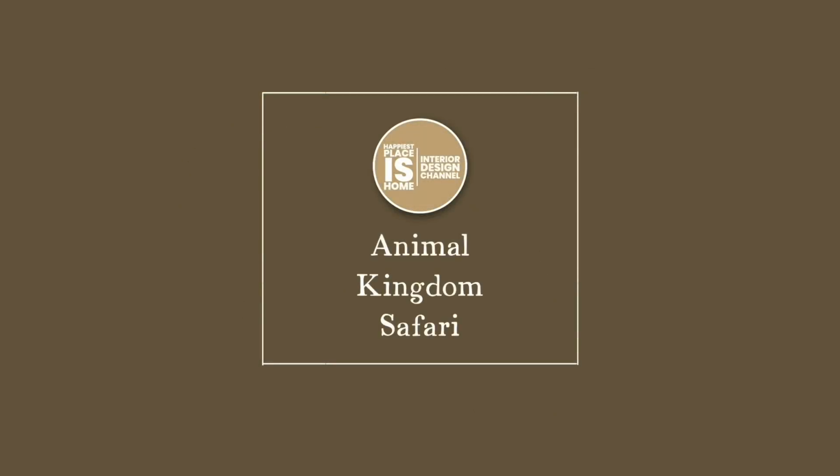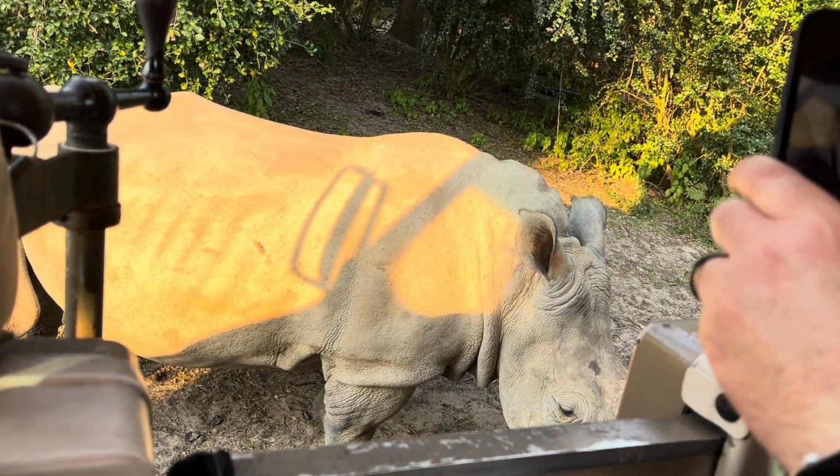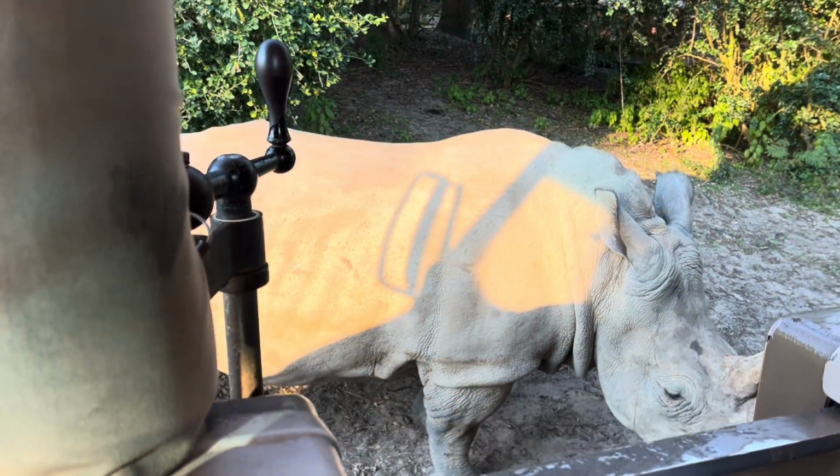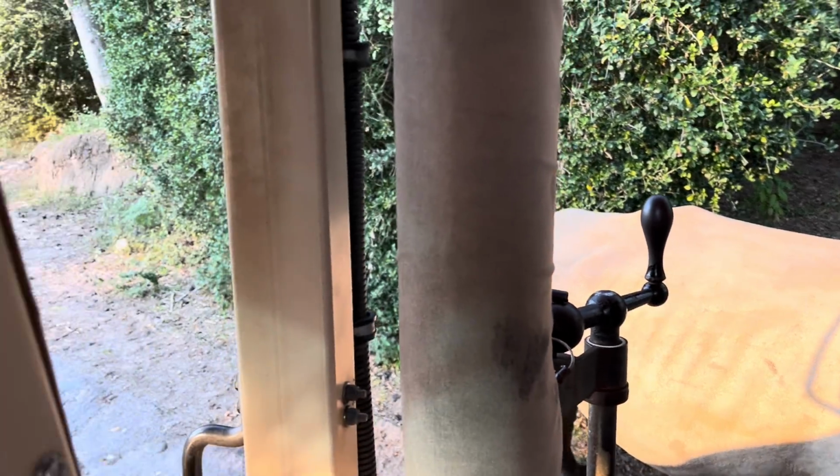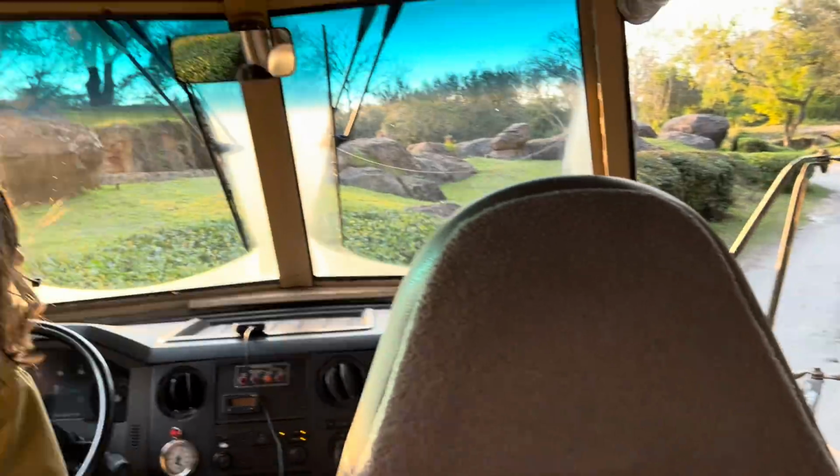I saw a few interesting things at the Animal Kingdom Park. We came up close and personal with a rhino, which apparently they are very friendly animals. So it's only about 2 minutes or even 1.5 minutes if you want to just enjoy the rest of highlights of the safari, and then we'll catch up at the end.